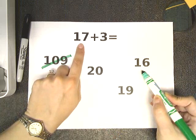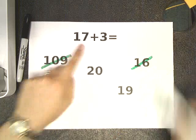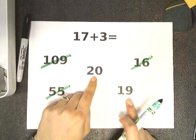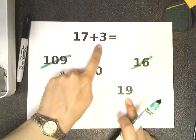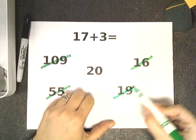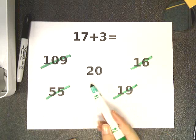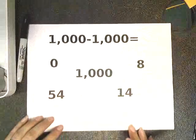Now, I have some choices in front of me. And before I even calculate what 17 plus 3 is, I can eliminate a few of them right away. First of all, I know that 109 is way too big of an answer for 17 plus 3. I'm going to eliminate it. The same goes for 55. That's also way too big.